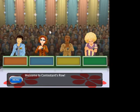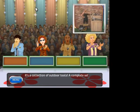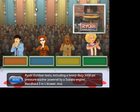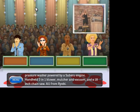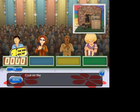Welcome to Contestants Row. Here is the item up for bids. It's a collection of outdoor tools. A set of Ryobi outdoor tools, including a heavy-duty 3,000 PSI pressure washer powered by a Subaru engine, a handheld 3-in-1 blower, mulcher, and vacuum, and an 18-inch chainsaw, all from Ryobi. It's your turn to bid.